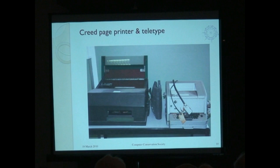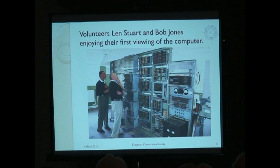So we'll hope to get that particular one working. A couple of volunteers there. Actually, there was a very good turnout of volunteers on the day the machine arrived. There's Len Stewart and Bob Jones examining the machine, getting their first look at it.